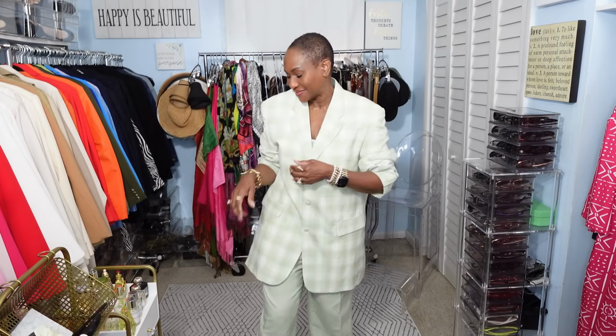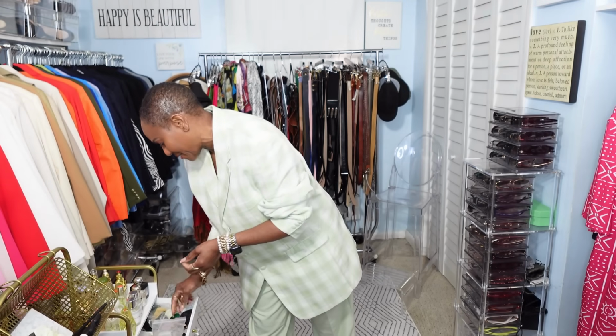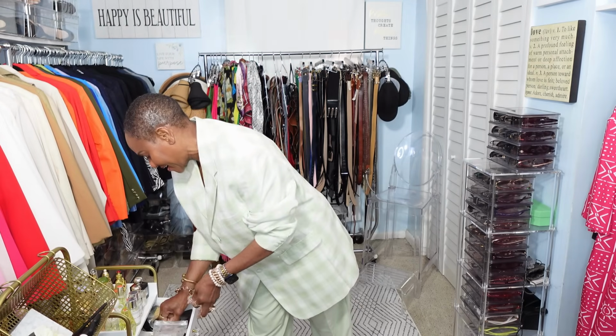Alright, I have on everything. It desperately needs to be styled up. So let's style this up. First thing first is, I'm going to pull up the sleeves. So let me get my bands.